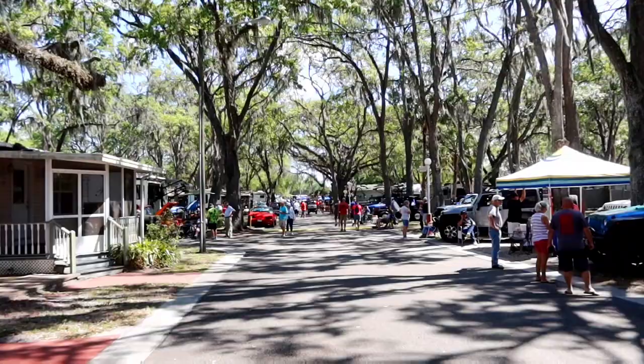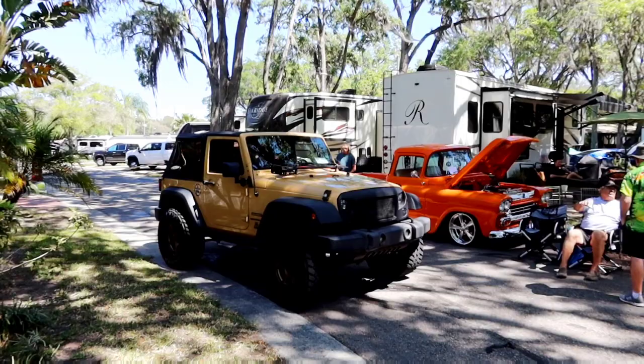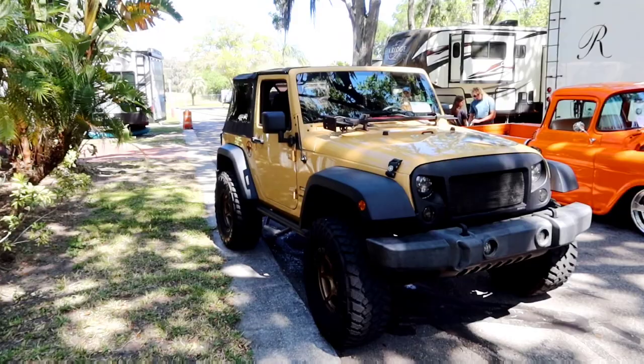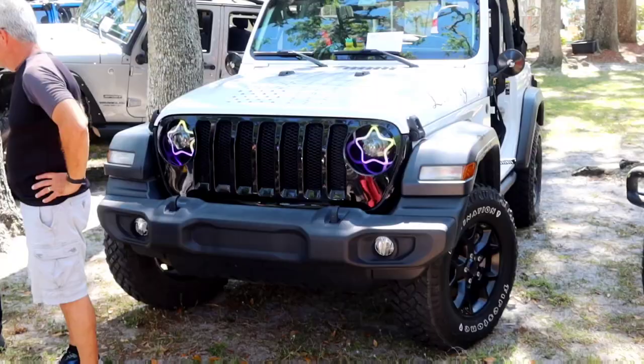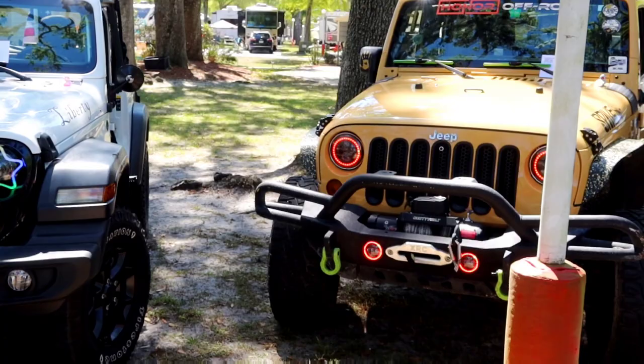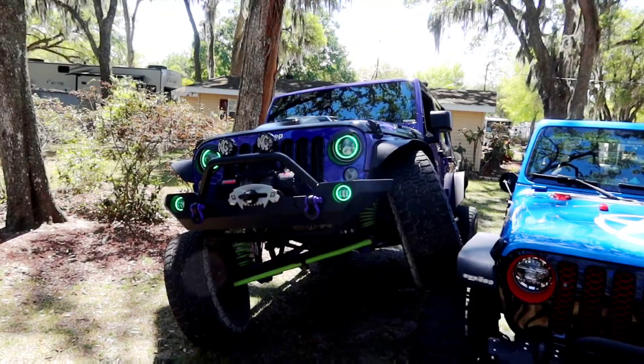When I first pulled in, they were directing me to parking. I saw quite a lot of people walking around, so this must be a pretty popular show. I don't think there's any particular theme. I think it's just anybody that wants to show off a car they're proud of. Look at that one. That one's nice. Look at the lights on these off-road Jeeps. And that's what an off-road Jeep can do. Look at the angles that thing's on. Pretty much go anywhere.